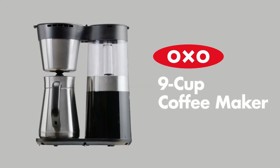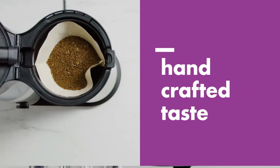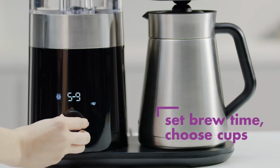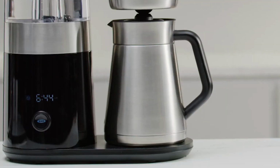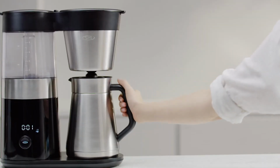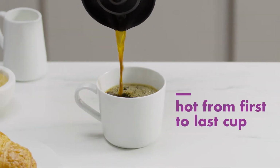Coffee lovers rejoice. This OXO Brew 9-cup programmable coffee maker pairs perfectly with the OXO Brew conical burr grinder. The microprocessor-controlled brew cycle mimics the pour-over method, ensuring every cup is SCA-certified perfection. With 15 grind settings, you'll be sipping the best coffee in no time.